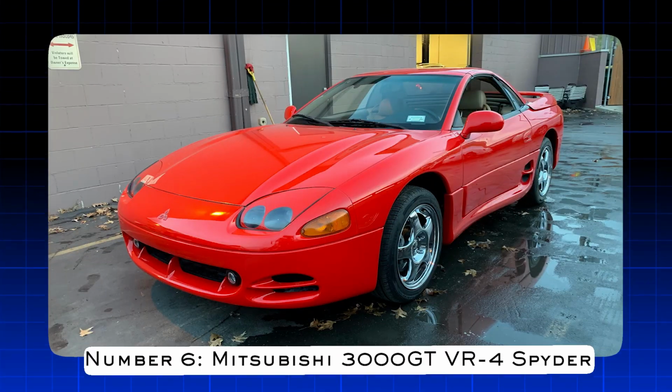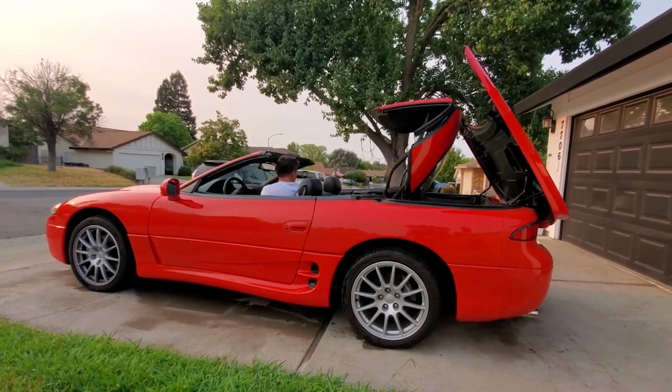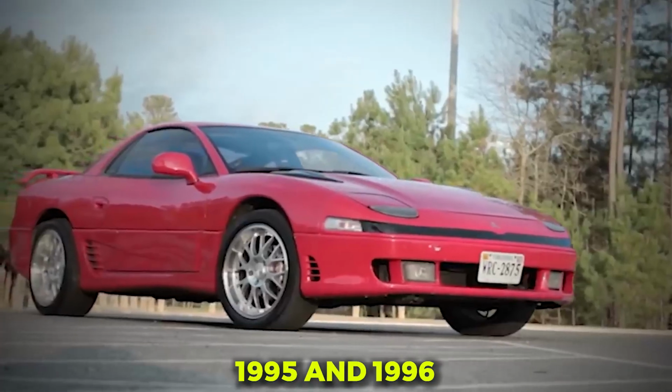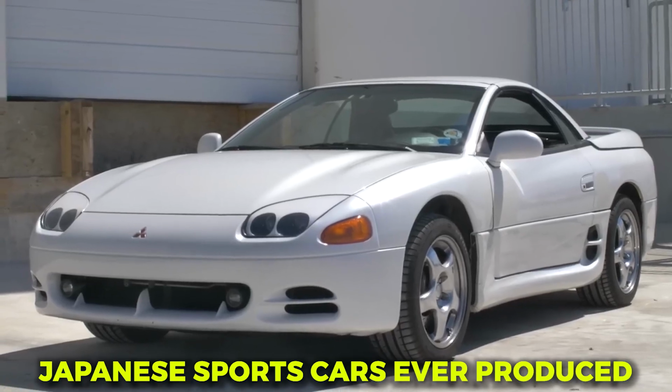Number 6 is the Mitsubishi 3000GT VR-4 Spider. Mitsubishi isn't usually known for overly complicated designs, but the 3000GT VR-4 Spider breaks that mold. Built between 1995 and 1996, it stands as one of the most intricate Japanese sports cars ever produced.